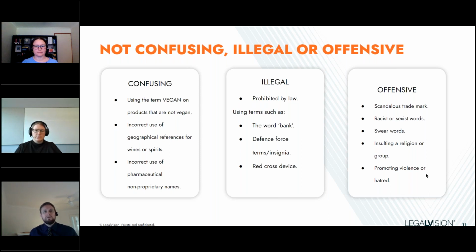The final point I want to touch on in terms of the reasons that we look at potentially rejecting a trademark is whether the trademark is confusing, illegal, or offensive. So an example of something that might be considered confusing is use of the term vegan, particularly on goods and services that are clearly not suitable for consumption by those who follow the vegan lifestyle. Some other examples might include the use of geographical references on goods, particularly where the geographical origin of the goods is an important purchasing consideration, so things like wine, produce, meat, and also the incorrect use of technical terminology in particular fields. The example that I've put up on the screen is the use of generic pharmaceutical non-proprietary names in a manner that might lead consumers or pharmacists to think that a particular medicine contains an ingredient that it actually doesn't.